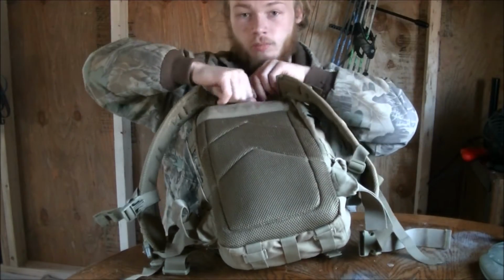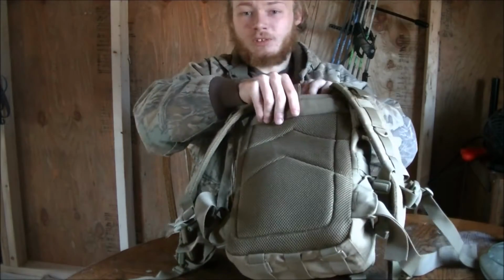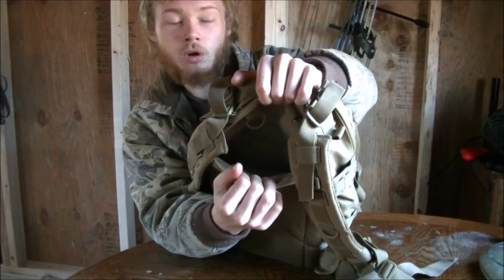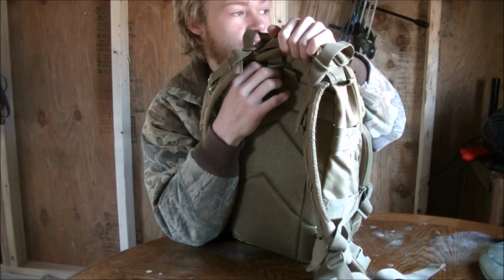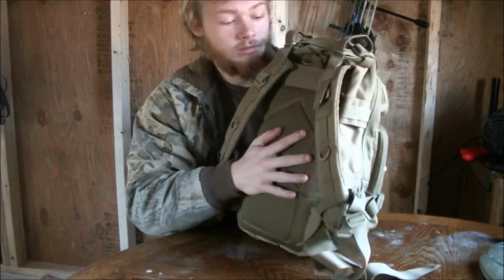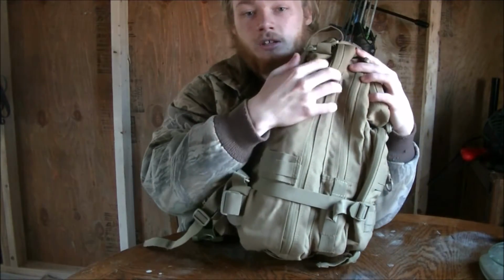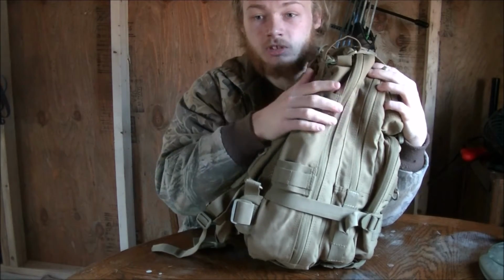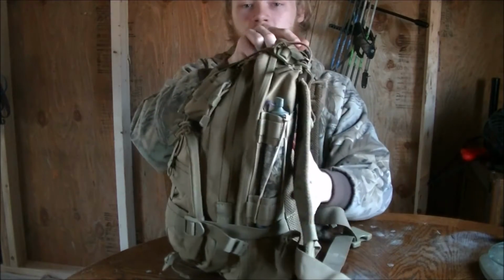It's got a Velcro pocket right here. It's got a lot of Velcro in it. Now what this is meant for is a water bladder. I think it looks like a 2 or 3 liter water bladder. It's got loops right here. You have another loop and then a loop down here. And then it's got some molly attached to those, kind of like what's on the deployment bags. You know, it's got that on both sides.